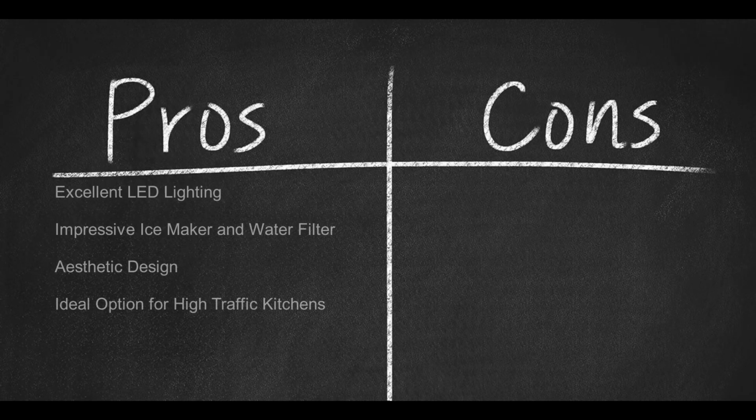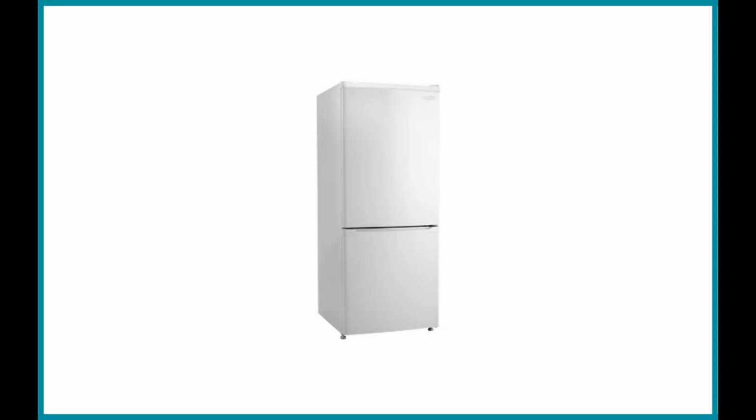Pros: excellent LED lighting, impressive ice maker and water filter, aesthetic design, an ideal option for high-traffic kitchens. Con: not fingerprint resistant. Coming in at number 5, Danby bottom mount freezer 9.2 cubic feet.